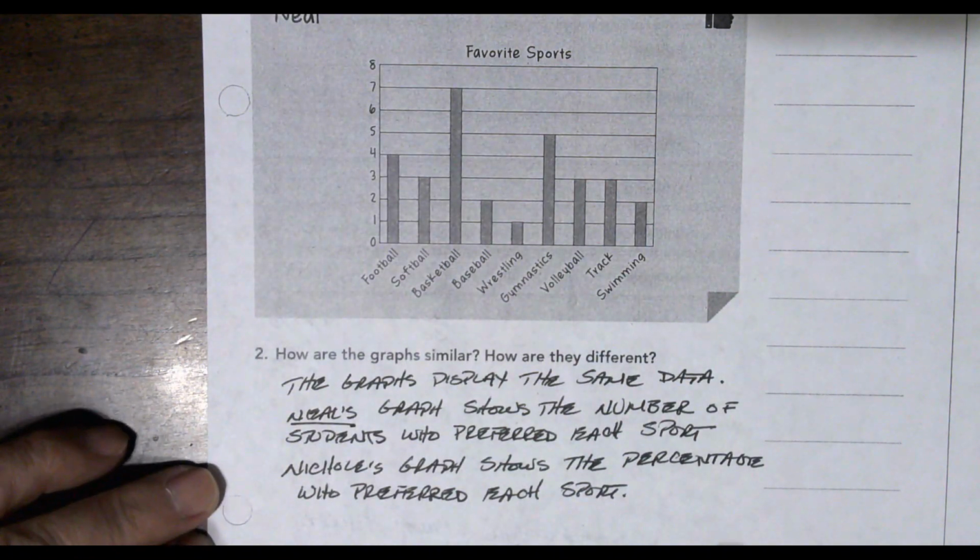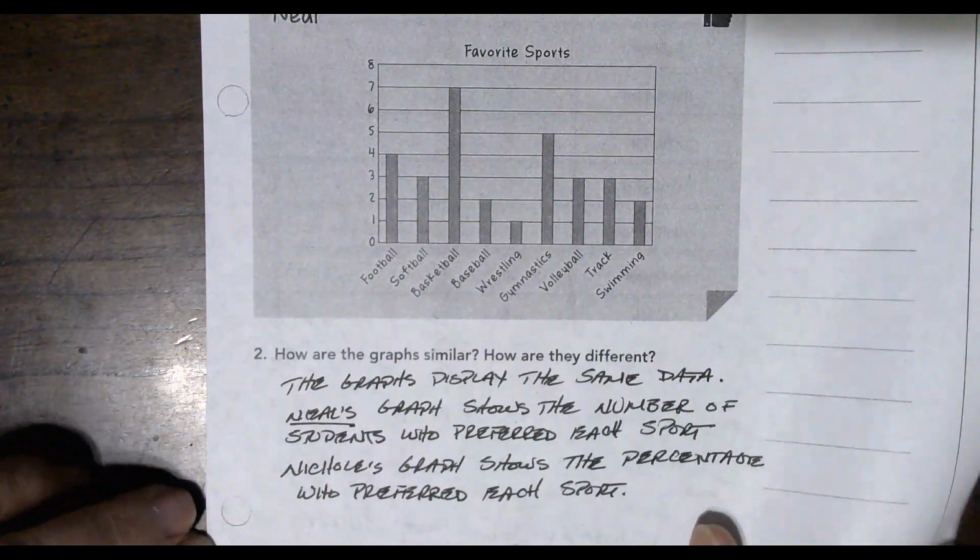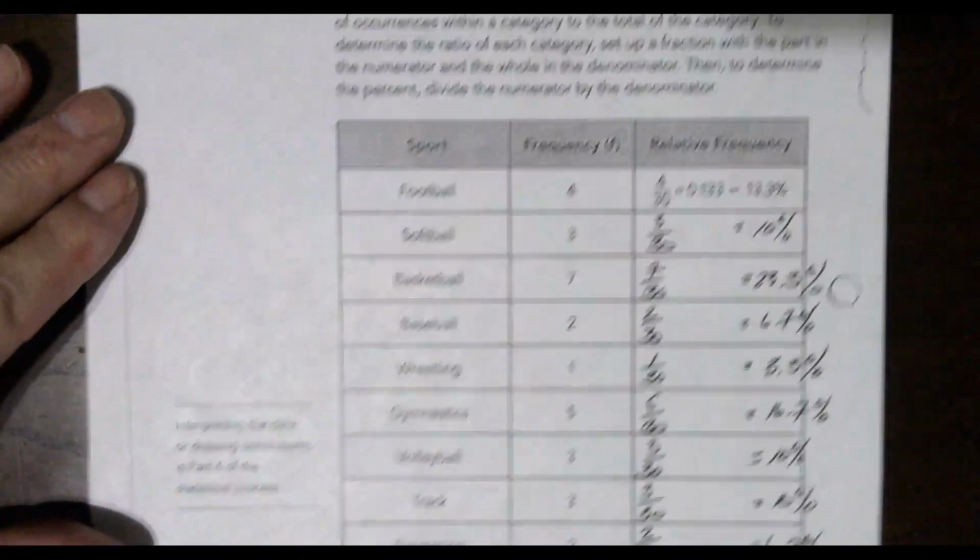Okay, I'm going to turn the page to 1392. Okay, 1392.